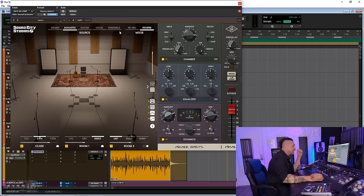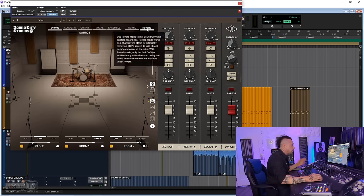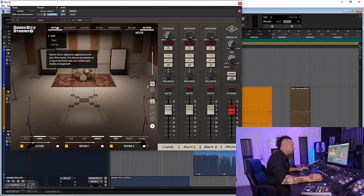Possibilities are endless. I want to do drums. And now with the plugin, so I'm going to use it in reverb mode, and I'm going to scroll through the three different presets, so to speak, three different rooms, so you can hear the difference. So the first one is live.